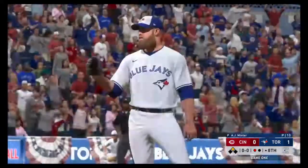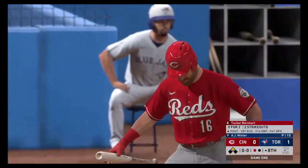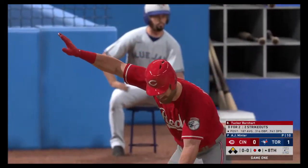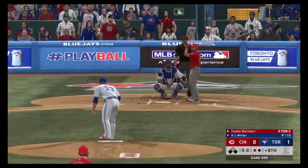And this is swung on and missed, and boy, they took care of a key man there. One away. At the plate, Tucker Barnhart, as he'll look to bring home that tying run from second with a base hit into the outfield.